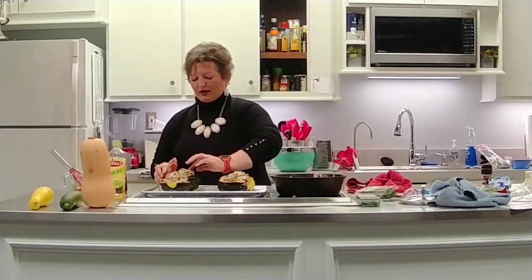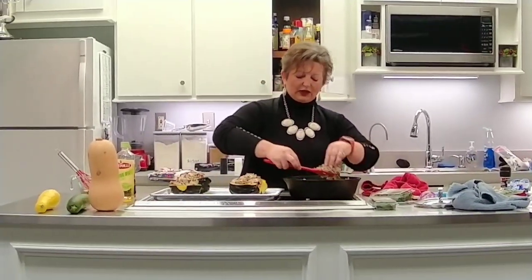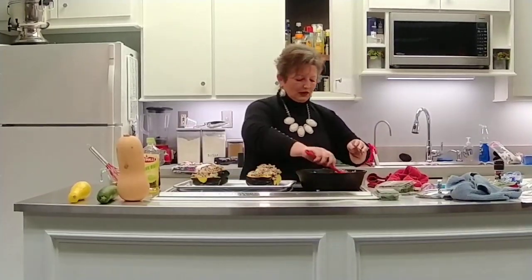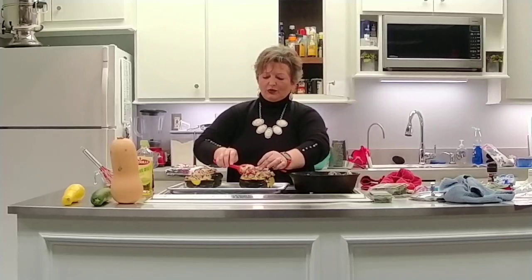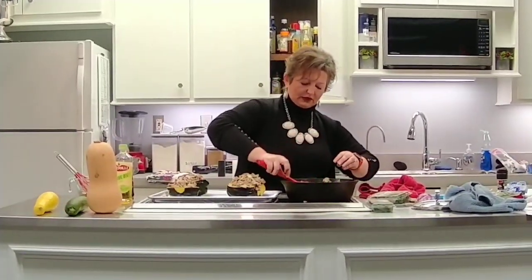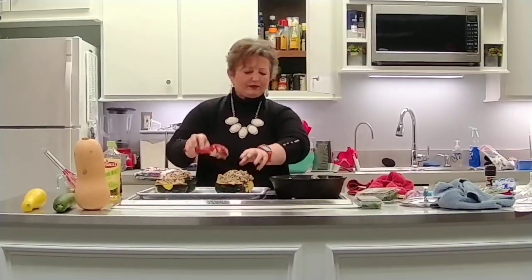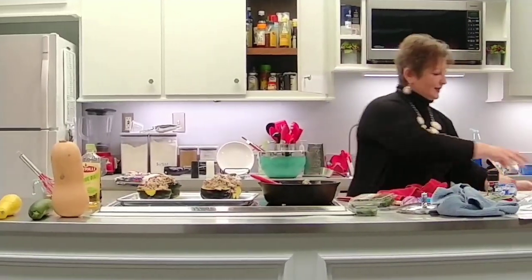The nice thing about cutting those ends is that it's not rolling all over the place. Here we go. Now, all I'm going to do is give it a little pump. I'm going to add just a little bit more cheese, sprinkle a little cheese on top, and I'll come back and add a little thyme on there as well.